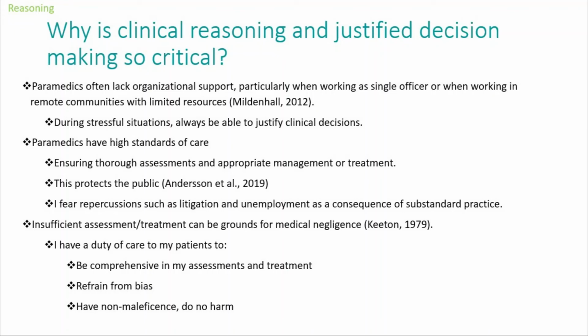Since the paramedic profession was adopted under the National Registration and Accreditation Scheme, it has changed the discipline for the better. But this change has also come with new responsibilities, requiring paramedics to adhere to professional capabilities. This holds paramedics accountable for holistic patient-centered care, which includes ensuring assessments and appropriate management or treatment. This protects the public and raises the standard which paramedics are required to meet.